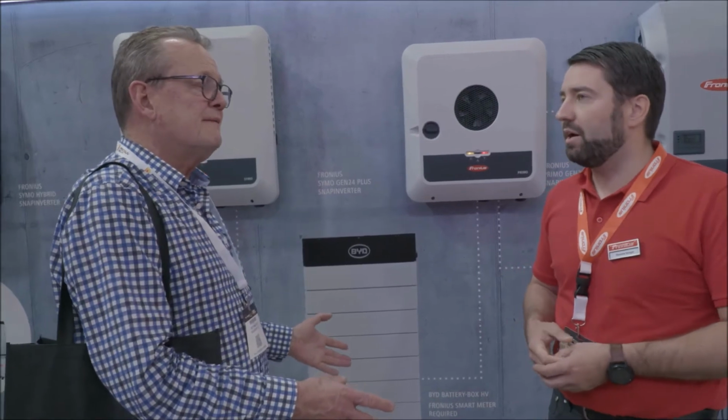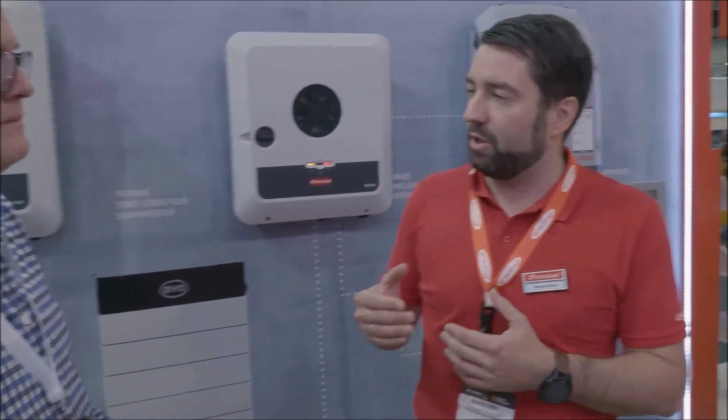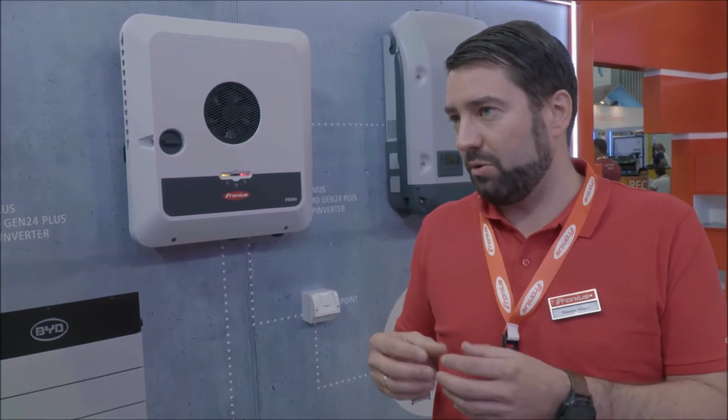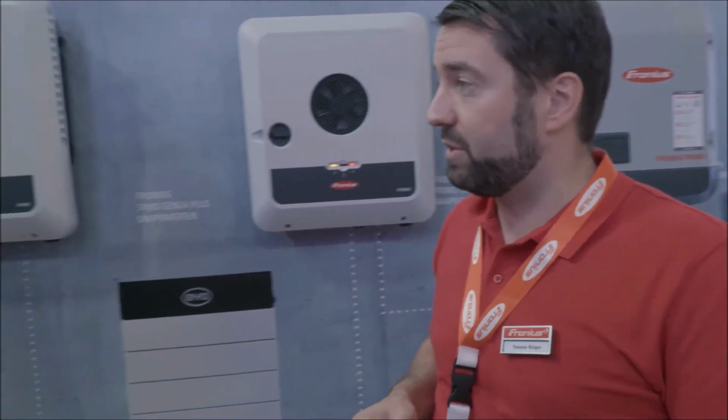Yeah, you can. There is a small limitation because there is communication necessary between those units, and this will come probably a little bit later next year. So if you have any export limitation, for example, then probably you want to go for that solution a little bit later this year. But in general, it is possible, and it will be possible later this year.